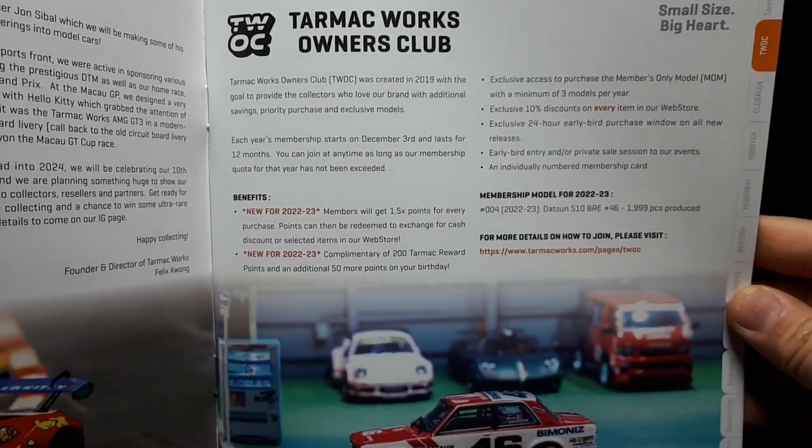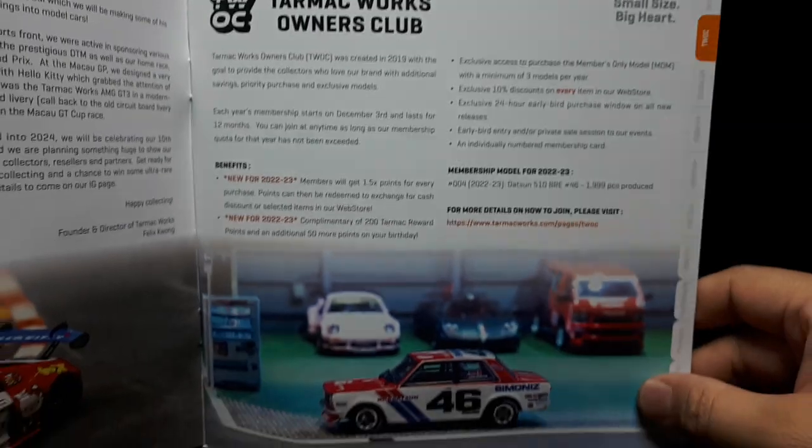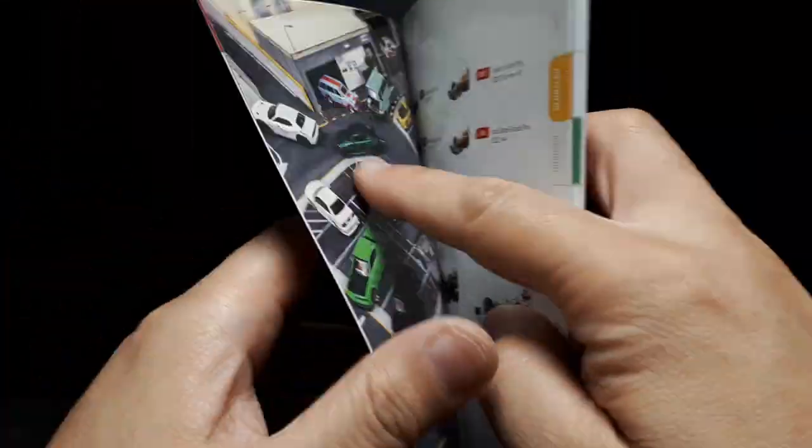Tarmac Works Owners Club. I have the van from that. This van, actually. And the sedan. That thing. Alright, let's see what else.